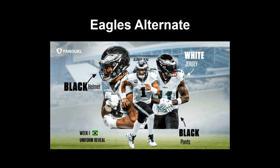And overall, it's pretty good contrast. Black helmet, white jersey, black pants, and white socks, though I'd like to see a little more thickness or a half black, half white in the sock, so it's not just all white with the seam showing. But overall, it's pretty good contrast compared to a lot of uniform sets. But again, week 1, I don't like an alternate in week 1.